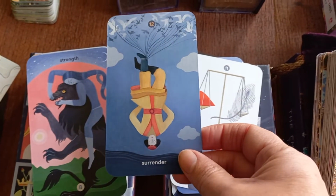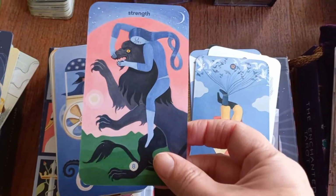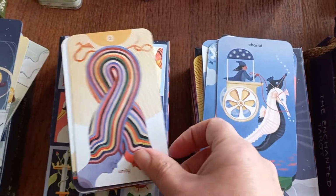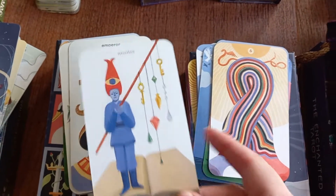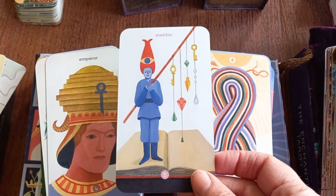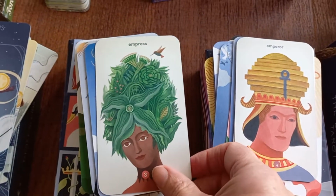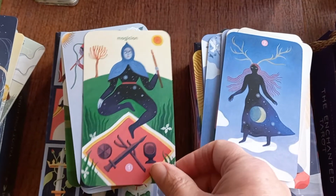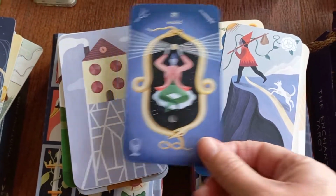Yeah! The hangman, surrender. The strength card. The chariot, unity. That's the lovers. The Hierophant is the mentor, which is such a nice way to say it. The Empress, the Emperor. This is a gorgeous deck. Magician, the Fool, the World.